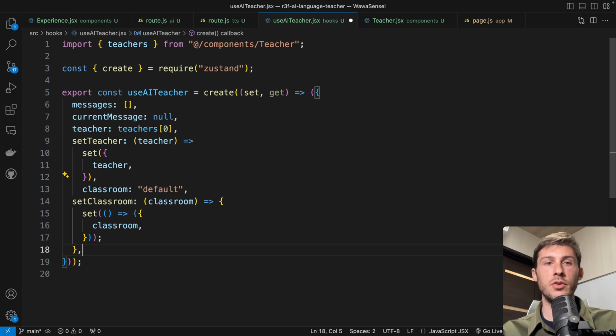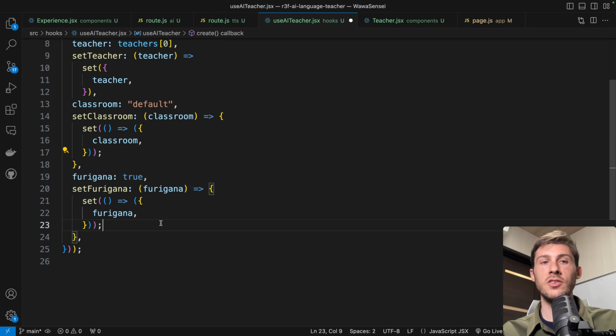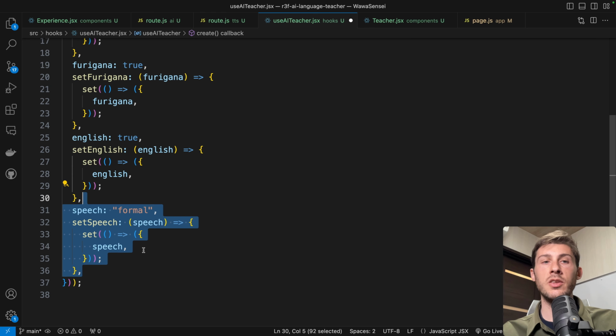Let's create one to change the classroom. We'll take the default one, but we can change to another one. We could add some checks if the classroom exists, but it's fine. Our frontend will only use values we have. We'll add some other settings that we will need later. For example, the furigana, which is what we show on top of the kanji to know the reading, what we saw when we did the OpenAI part. If we want to display the English translation, and what speech we want to use, either formal or casual.